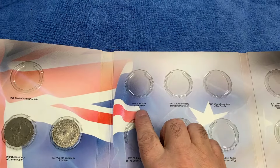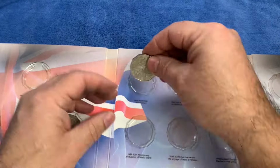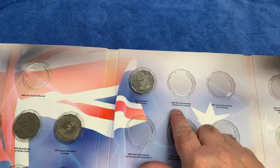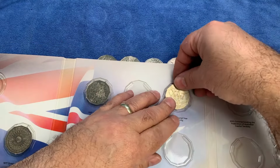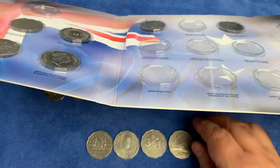Then we have the 88 Australian Bicentenary, which is the tall ships. We did have one of those, so that'll go into the book much easier. We've got the 1991 Ram's Head, the 25th anniversary. We don't have one of those. International Year of the Family, we did pick up one of those, so that'll go into the book there. We have the 50th anniversary of the end of World War II.